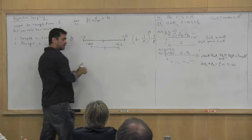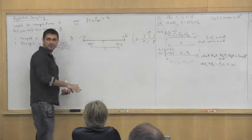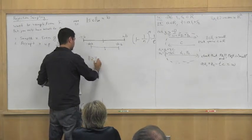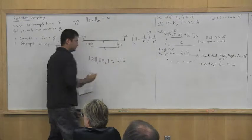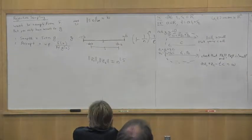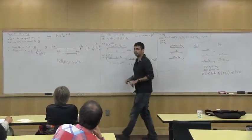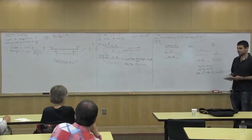Each coefficient is about this big, right? And there are n coefficients. So it's approximately, and let's treat b as a constant, because it's basically small. The L2 norm of z1, z2 is approximately n to the 1.5. So if you do rejection sampling in this pretty simple way, the z1, z2 are going to be uniform in this range, and their length is going to be approximately n to the 1.5. All right? And then everything works. Okay. Questions about this?